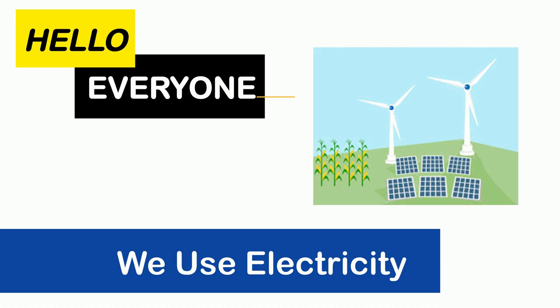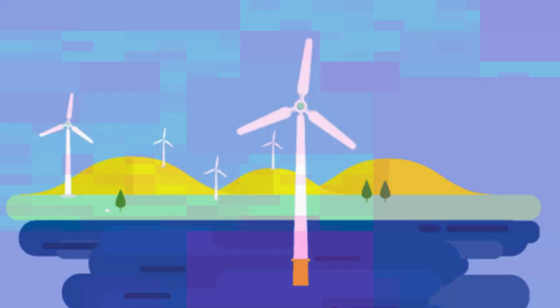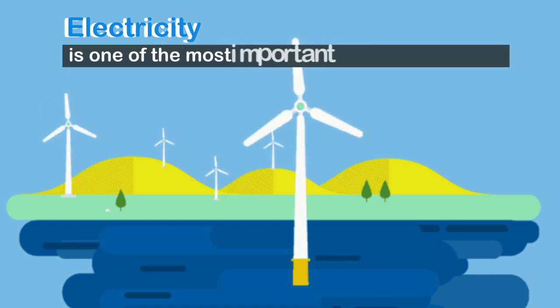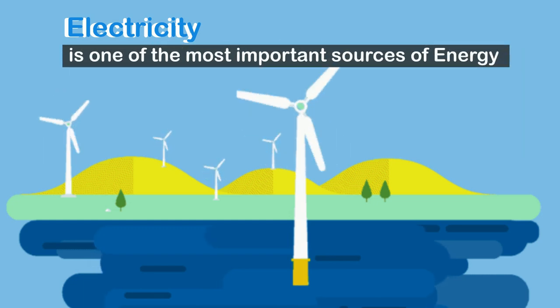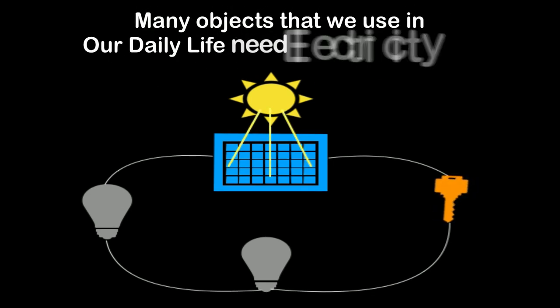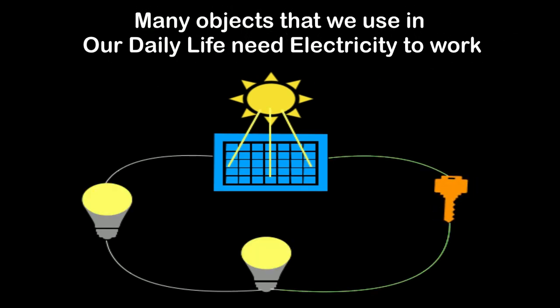We will be learning about where the electricity we use comes from and how we use it. Electricity is one of the most important sources of energy. Many objects that we use in our daily life need electricity to work.